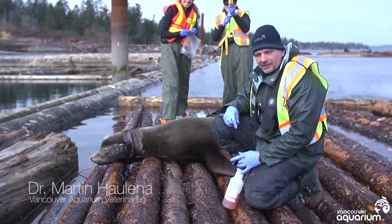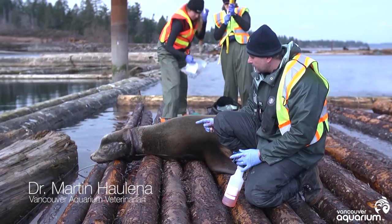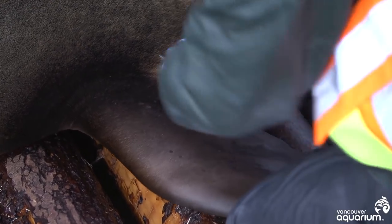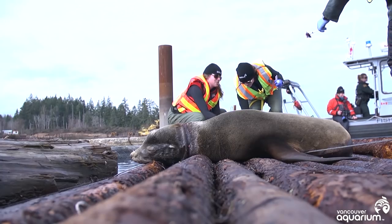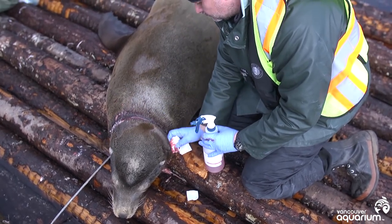Packing strap, and those are becoming the most common injury we see with entanglements around here. So that was removed successfully. Kind of the secondary goals for doing this are to identify the animal, so we've tagged them. We've taken blood to look for exposure to different diseases, also look for signs of inflammation on him. We've scrubbed out the wound as well as possible.